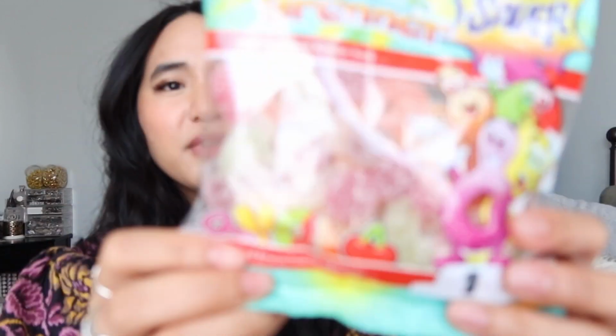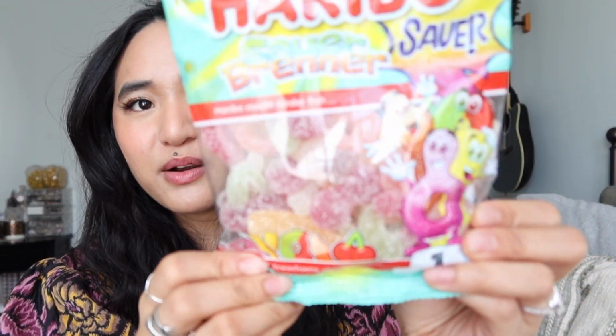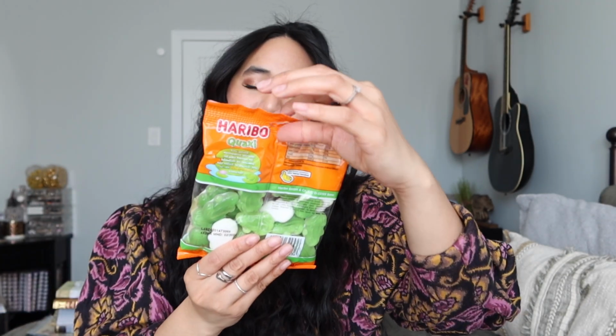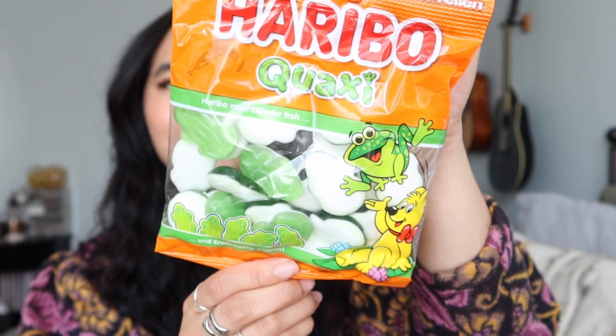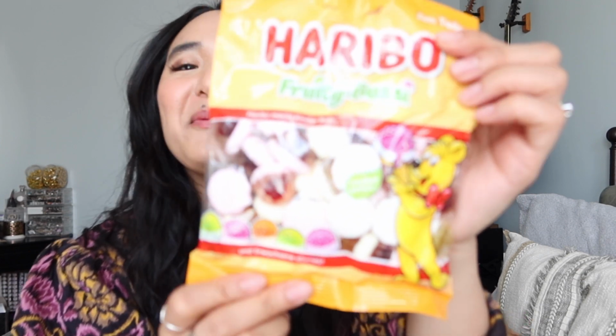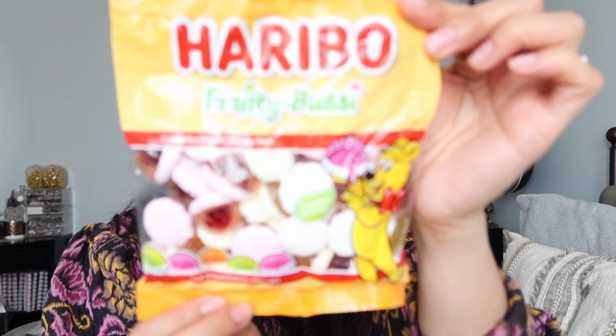We've got the Savor Brenner. And they look like they're going to be maybe sour because they've got the little powder on them. But they look like little shapes. Very cool. Then we've got the Froggies, which is the Quaxy. Got that. Sorry, there's a school bus passing by. Then there's the Fruity Bussy. I'm definitely butchering these, I'm sorry.